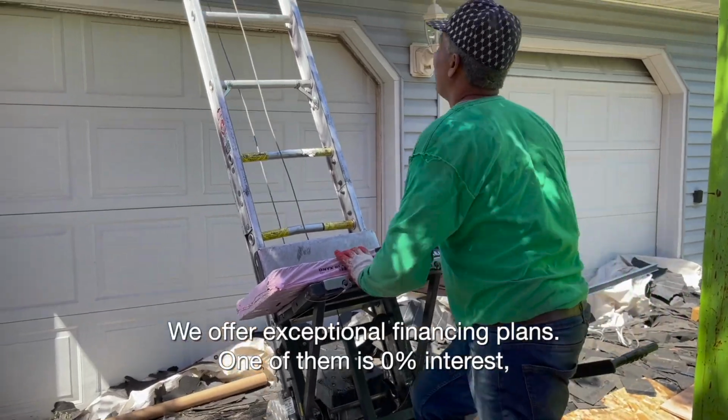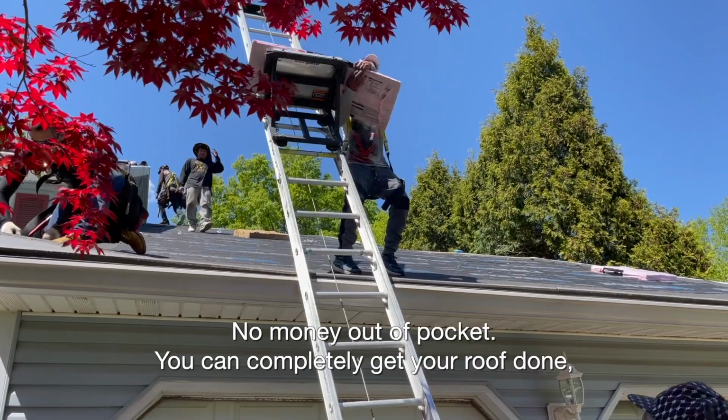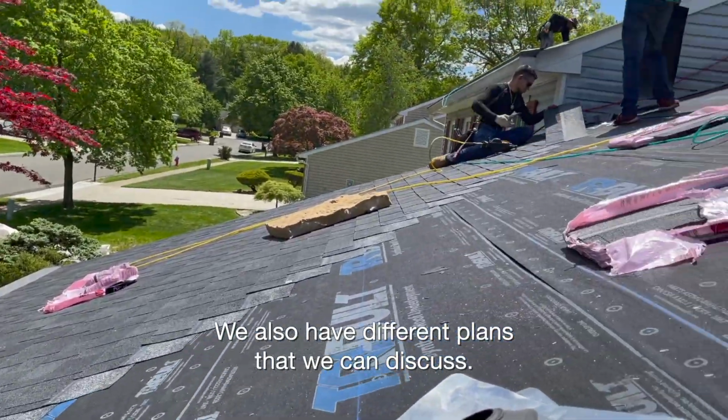We offer exceptional financing plans. One of them is 0% interest, no money out of pocket. You can completely get your roof done and you have a whole year to pay it off. We also have different plans that we can discuss.